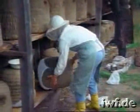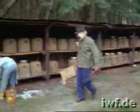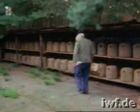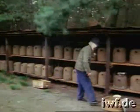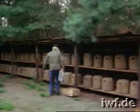All available staff at the bee farm have to join in this major operation. After a while, the master beekeeper himself, Georg Klintvort Sr., joins them. At the time of filming, he was 71 years of age. He started beekeeping with only 70 winter colonies 50 years previously.